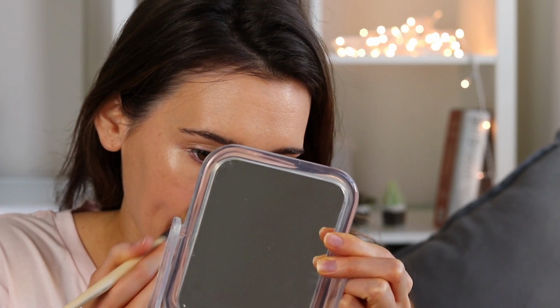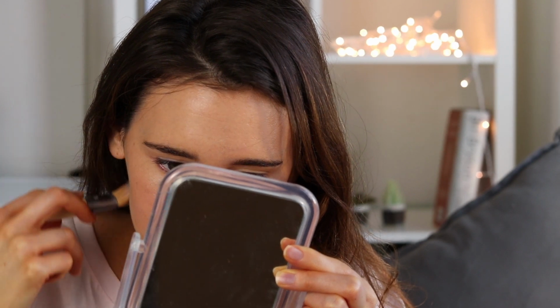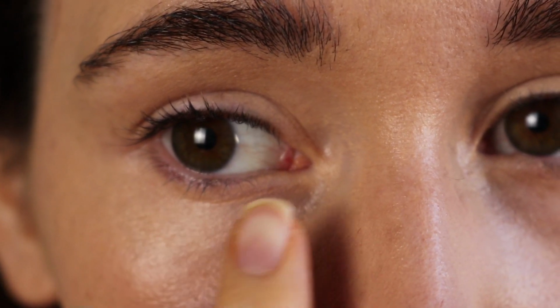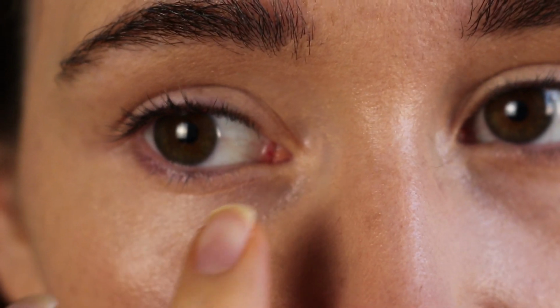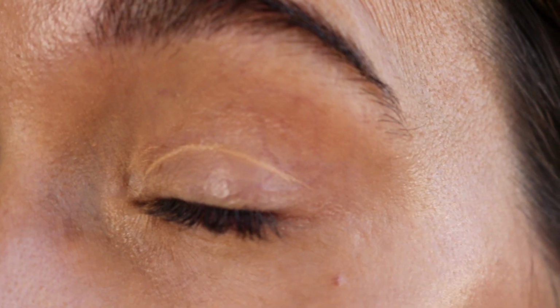I've tried blending it out a bit more, but it just seems to have sat in all my creases. I'm going to change lenses so that you can see a bit better what I mean, so I can zoom you in a bit. It's kind of gone a bit cakier on my nose, and under my eyes it's got this line. It's kind of creased. It has sunk into my forehead lines, as you can see there and there. Above my eye is creased.